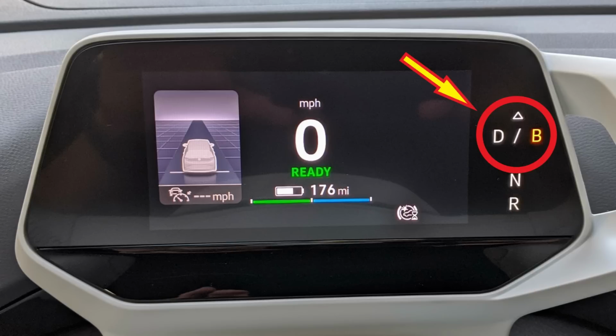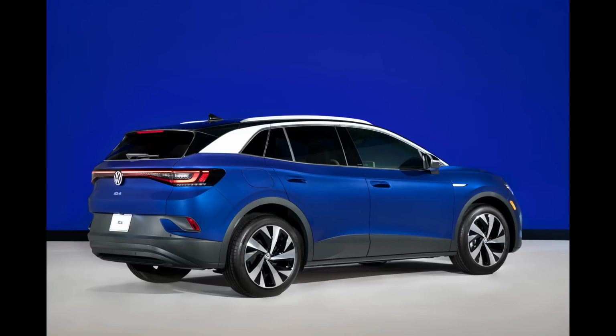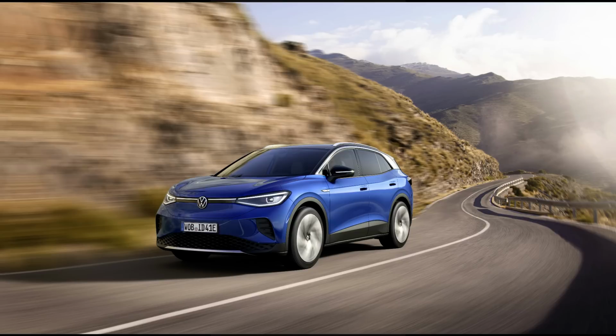So even if you do regen down to nearly stopping, the vehicle will always creep along at a couple miles an hour. I think Volkswagen should change that, and in their software allow the driver to configure their car to shut off artificial creep. I don't mind having artificial creep in a car. Many people prefer it, but give the driver the option of having it or disabling it if they don't like it.